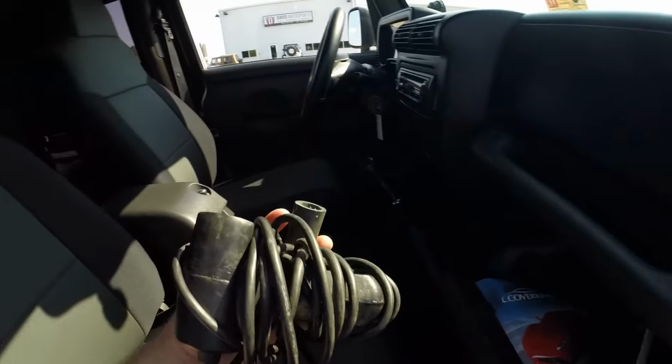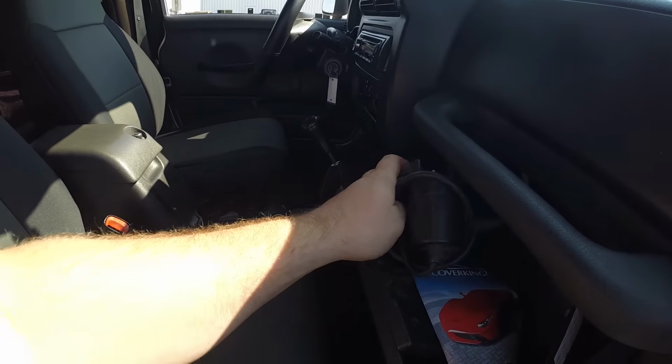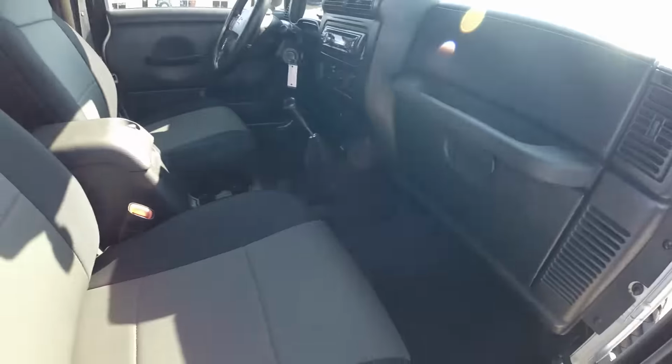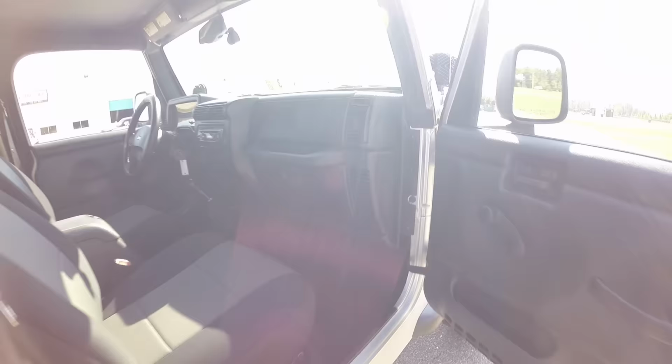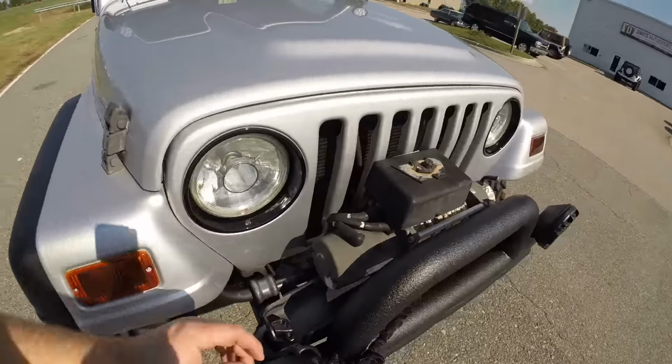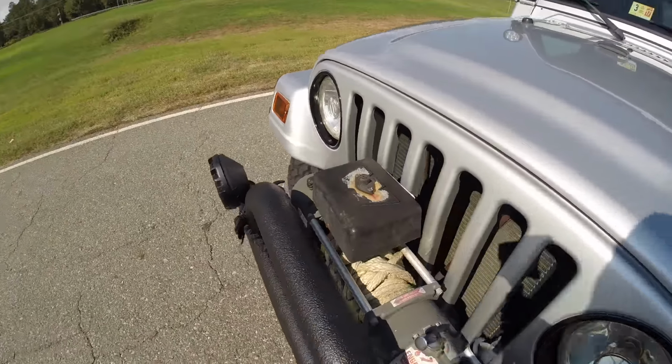The winch up front does come with the electric remote. We've gotten the winch to work, but we think there's maybe a problem with the remote. You can either take it the way that it is, or if you'd like for us to install a brand new winch, we can do that for about 500 bucks.